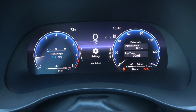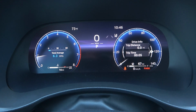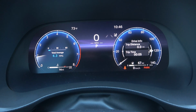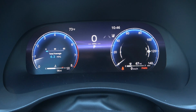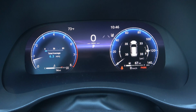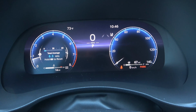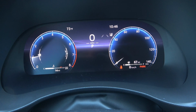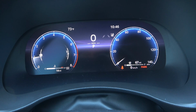Blank screen, and go back to messages. So not much going on. On the left hand side, here's what you can change. You have the distance, compass, and then you have blank screen, and we're scrolling back down, tire pressure, and that's it. And on the right hand side you have the total trip, audio off, so you can display your audio in here.